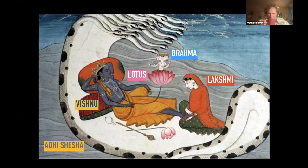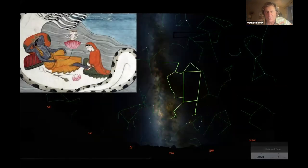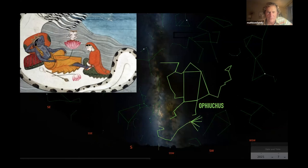What is this about? Why am I bringing this up? Because who rests on top of a multi-headed serpent? Well, that would be Ophiuchus. Ophiuchus, Scorpio. This is definitely evidence that Vishnu is Ophiuchus. If Vishnu is Ophiuchus and Shesha is Scorpio, this is going to help us solve the clue about who's the turtle.